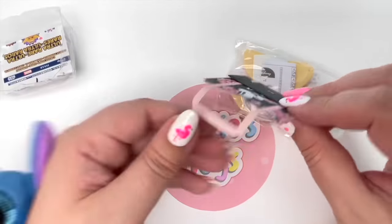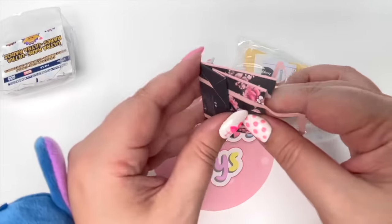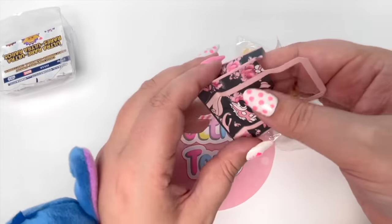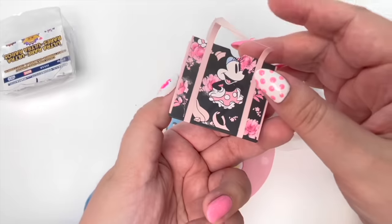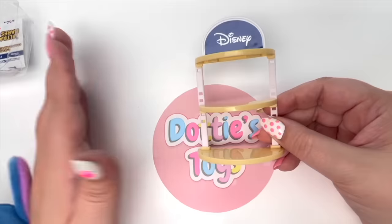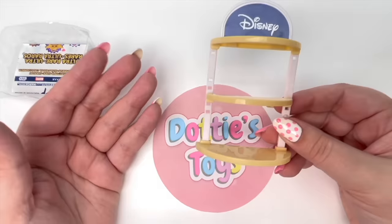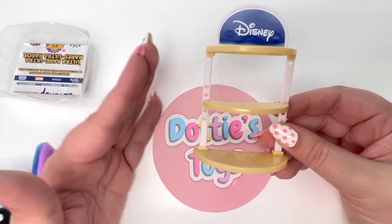So our second piece, we have another bag, and it is the little Minnie bag. And I think Minnie looks so stinking cute, and I love all the little pink flowers that are around her. So here is our little stand all put together. It is blowing my mind that you can actually get a stand in one of these little blind bags, which I think is very, very awesome. All right, you guys, let's go to the next one.